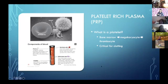The platelets are made in the bone marrow. The bone marrow makes these large cells called megakaryocytes. They look sort of like octopuses, where they have a big round blob in the middle and these tentacly arms that branch off from it in all different directions. These tentacle arms are chains of thrombocytes, and thrombocyte is simply the medical word for a platelet. They grow on these chains and then bud off as they're needed.